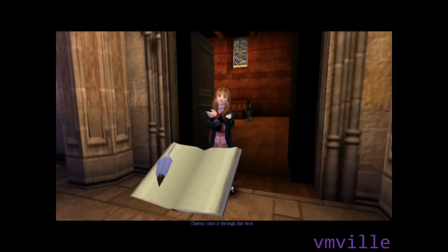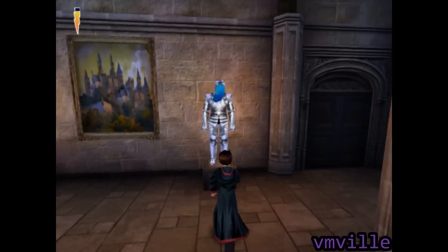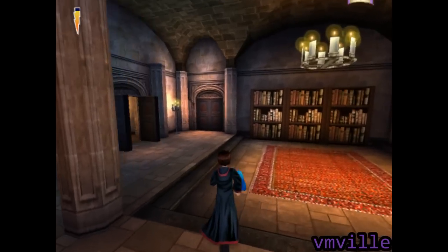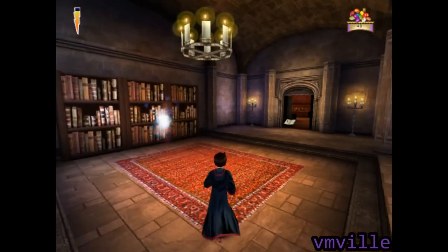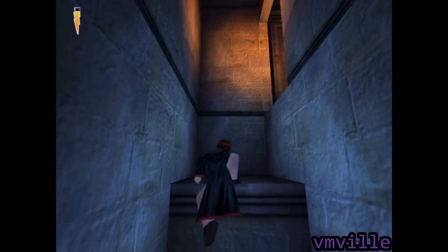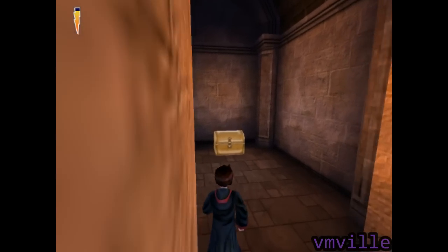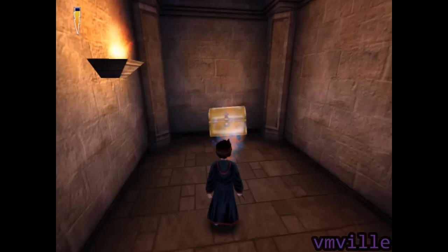Passes through this door. Flipendo! Alohomora!